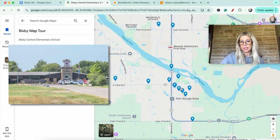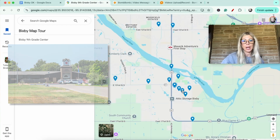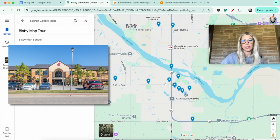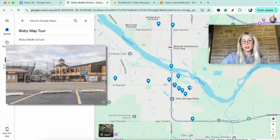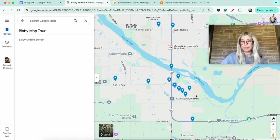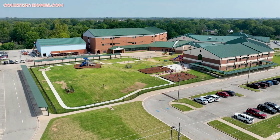This is Bixby Central Elementary, right here. Then you have the 9th grade center. Bixby's 9th grade center is going to be right here by the high school. And then you have the middle school. So all this area of downtown Bixby is where you've got one elementary school, your middle school, your high school, and your 9th grade center. So all that is here. The football stadium is all down here.